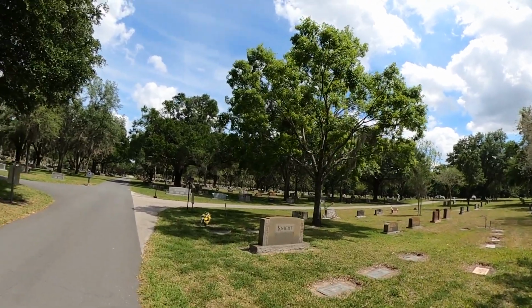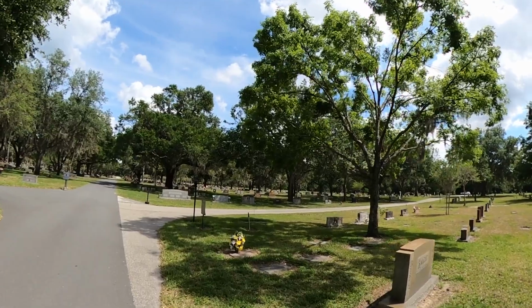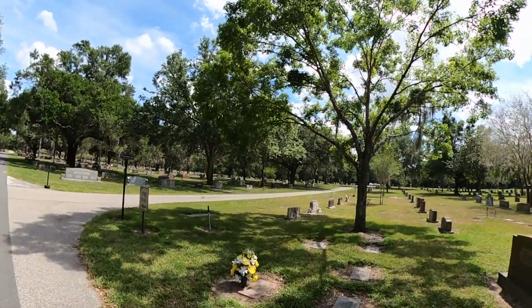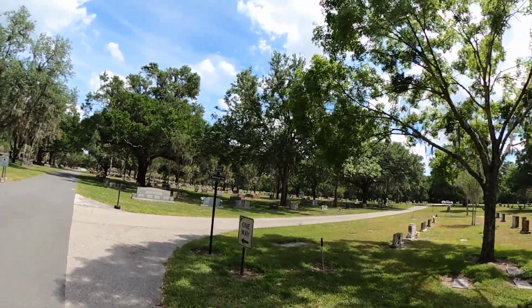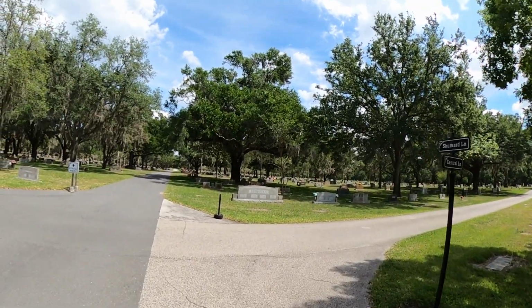The way the trees canopy in the cemetery. Now, if you're walking on the road part of it, there's a lot of not shaded areas. But if you're visiting a loved one, it's all shaded in for the most part.